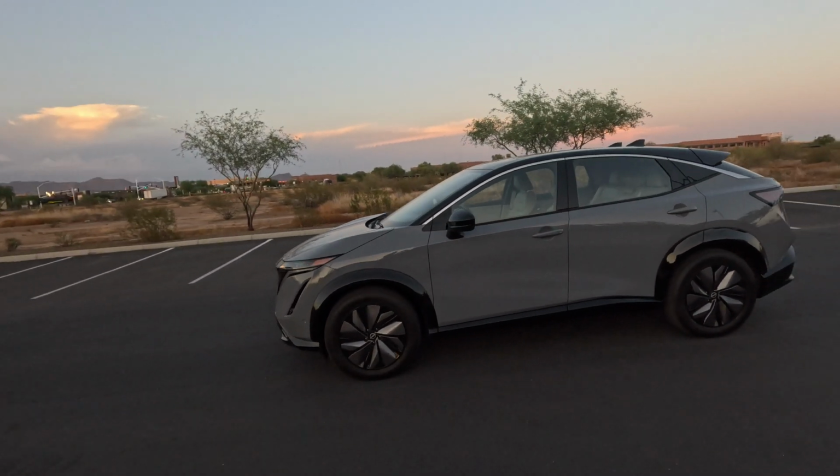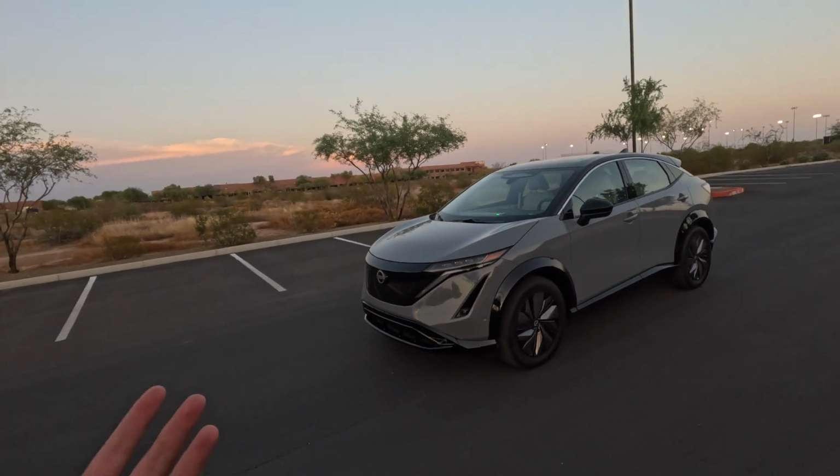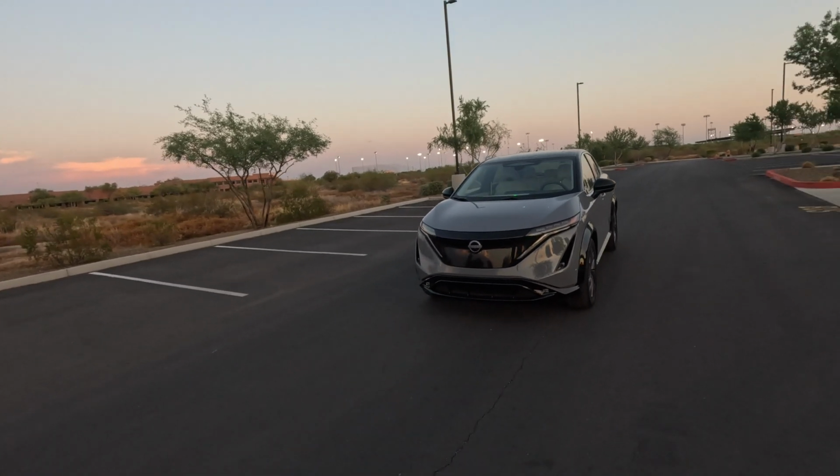One of the things I maybe want to see differently is maybe the rear windows being tinted, but obviously that's something that's easy to remedy in the aftermarket if you like tint, or maybe you don't, but here in the desert, it's definitely a necessity.